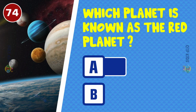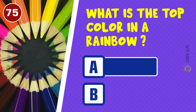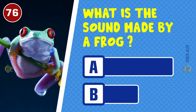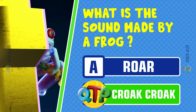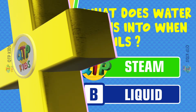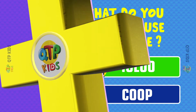Which planet is known as the Red Planet? Right answer is Mars. What is the top color in a rainbow? Red. What is the sound made by a frog? Croak, croak. What does water turn into when it boils? Steam. What do you call a house made of ice? The correct answer is igloo.